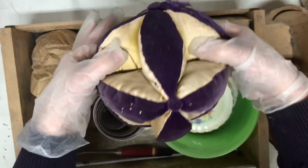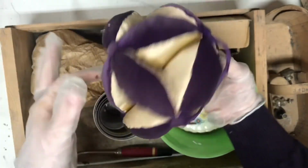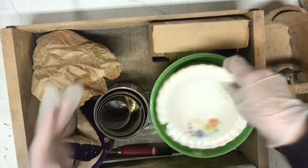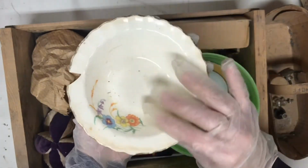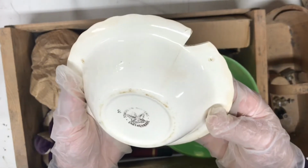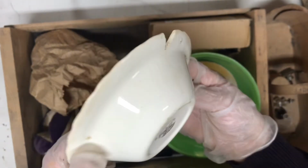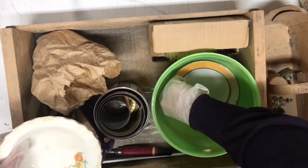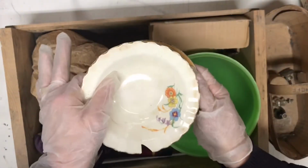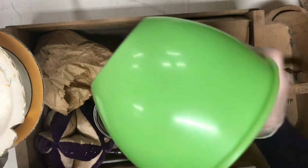This is a pin cushion. There is lots of pins in it. There's an old chippy piece of pottery, a pottery bowl. This is Sovereign Potter's earthenware, made in Canada. And a plate. No markings on the plate. This is an old lettuce Tupperware bowl, I believe. This was the lettuce keeper.